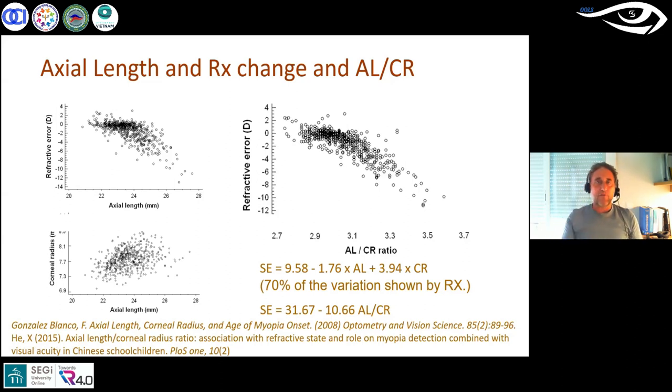The problem with Ortho-K is you are using an Ortho-K lens on the eye and you are not able to measure the refraction of the child because it's corrected, because the cornea is molded. So the only way to measure that is using axial length, but axial length correlates more or less to refraction. And here you can see these two areas.